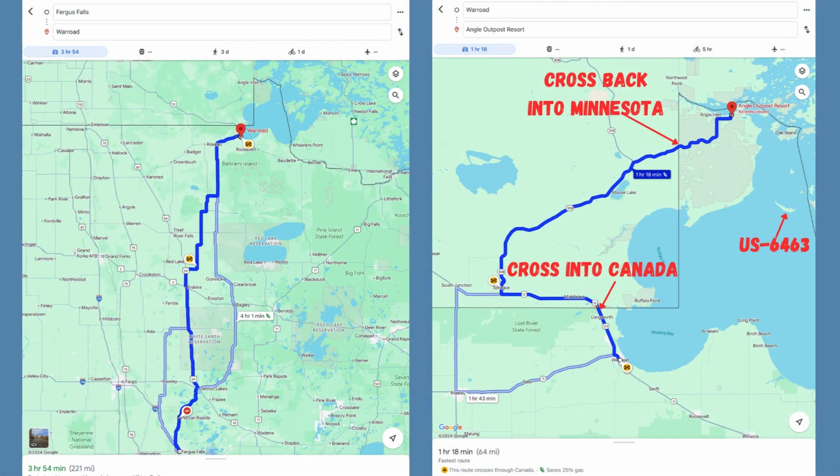It would have been roughly a 4-hour drive to War Road, Minnesota had we not stopped for some Parks on the Air activations on our way there. The border crossing we used was just outside of War Road, Minnesota. Crossing into Canada was quick and easy for us. After we were allowed to enter Canada, we had about an hour and 20-minute drive to the Angle Outpost Resort in the Northwest Angle.